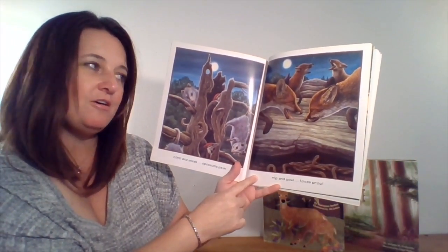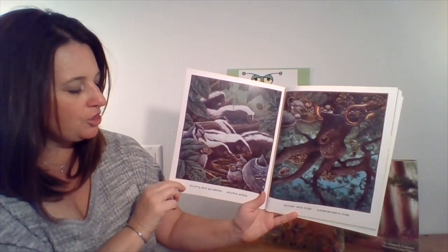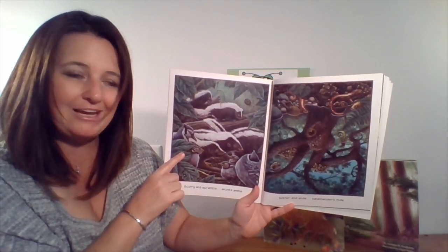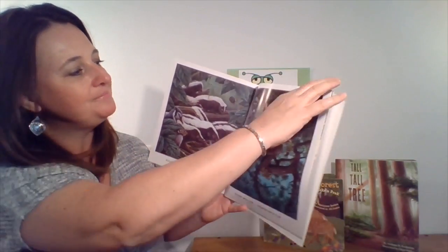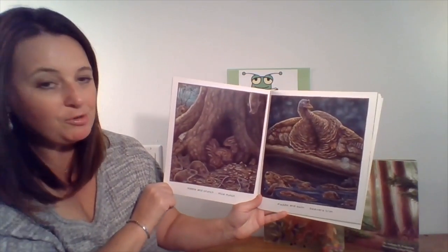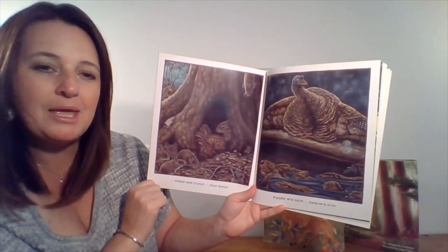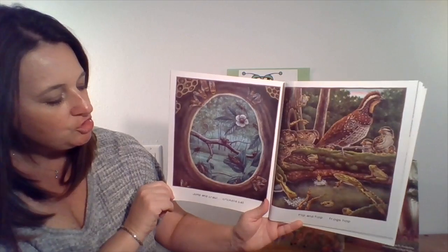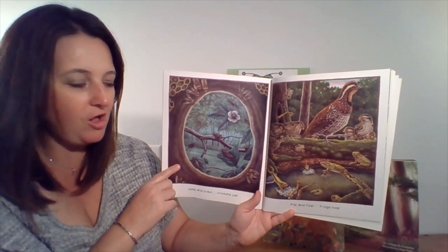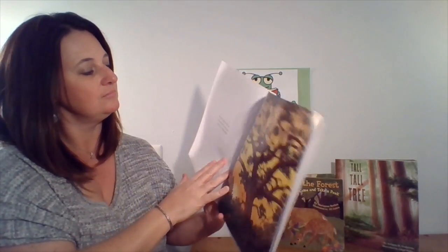Yip and yowl, foxes prowl. Scurry and scramble, skunks amble. Slither and slide, salamanders hide. Nibble and crunch, mice munch. Paddle and swim, beavers trim. Jump and crawl, crickets call. Flip and flop, frogs hop. Moon goes down, sun goes round.